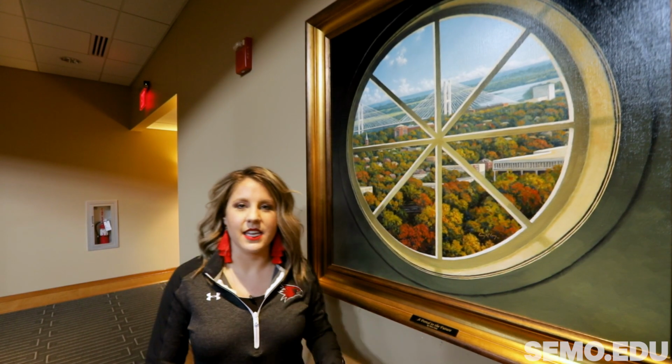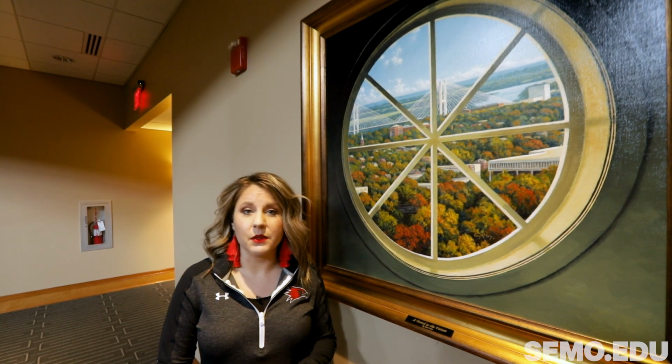The painting that you see here is titled A Portal to the Future. It was completed by Southeast alumnus Gary Lucy, who's also an accomplished wildlife artist. He's also the artist that completed the mural at the Cultural Arts Center at the Southeast River campus.